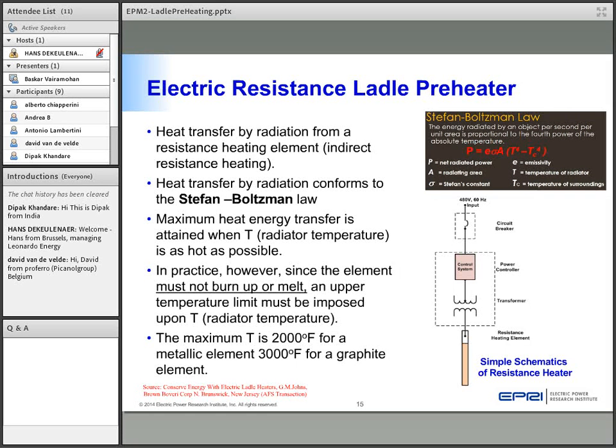In an electric resistance preheater, the heat transfer is done through radiation and not by conduction. So whenever there is heat transfer through radiation, the law that comes into play is the Stefan-Boltzmann law, and on the top right corner you can see the law. One important characteristic is that the temperature is raised to the power of 4. So any small increment in temperature of the resistor element can give a big output to heat the ladle, and that's why it is very efficient.